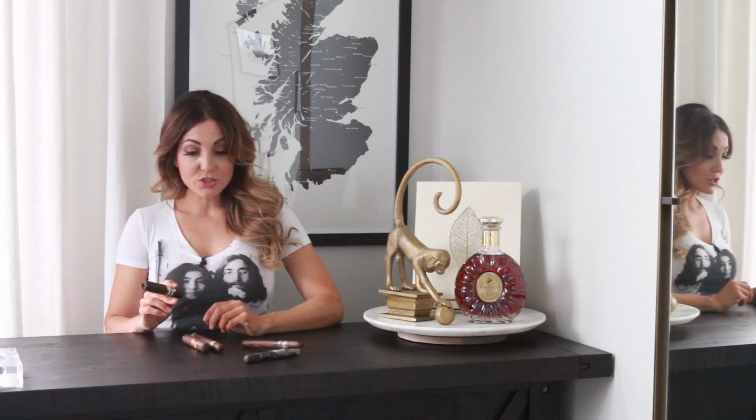Moving along to number 3 is actually the cigar that I have in hand right now, this big 6x60 guy right here, the Founder.